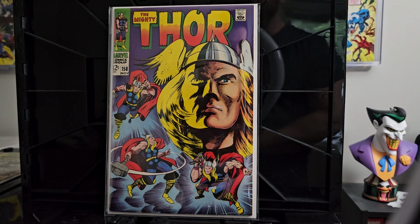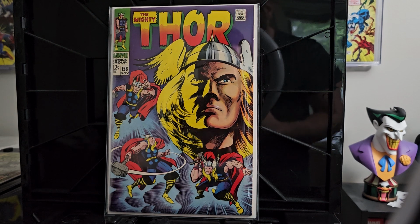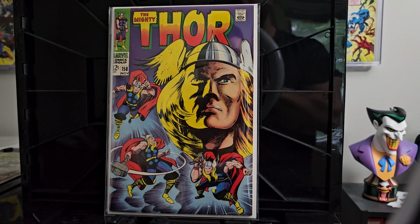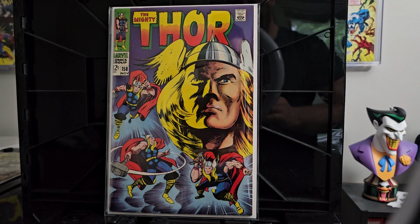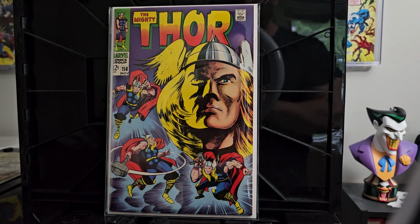And this is a beautiful, beautiful copy. I forget exactly what he had it down as. It's definitely in the very fine to near mint minus range. It is a gorgeous copy of this book. And as you can see on the camera right here, now that we have a much better quality camera we're working with, the color strike on this is amazing. The yellow is popping off of that page, offset with that blue background, that kind of blue-purple with the red of Thor's cape. Amazing book.